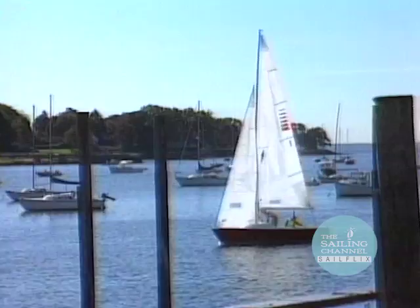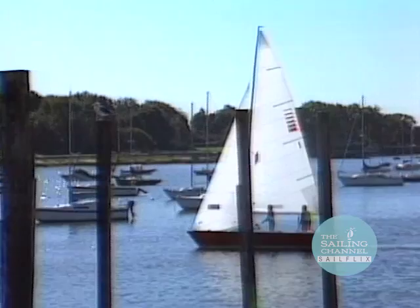Daysailing boats come in all shapes and sizes. This means that there are boats to meet the needs of a wide variety of sailors, old and young.